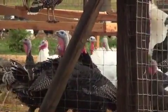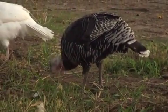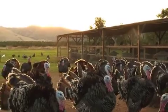Our heritage turkeys actually have wonderful pasture here to graze on. So they're eating bugs and worms and grass, and it's the first year we've been able to provide pasture for our heritage turkeys, so we're very excited about this.